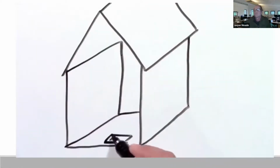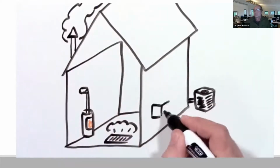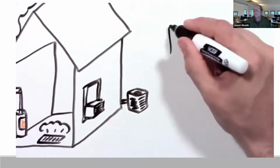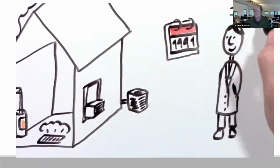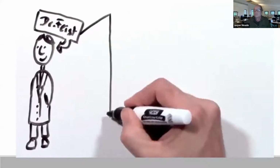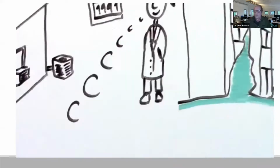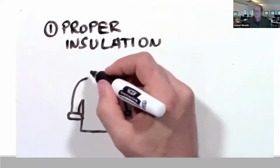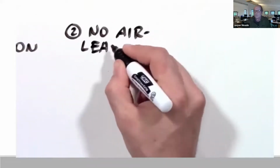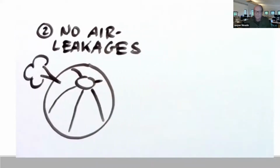Does your house have a heater in the basement or maybe a fireplace? Probably also a central air conditioner or maybe a window unit. Did you ever wonder if it was necessary? In 1991, a physicist in Austria, Dr. Feist, built the first passive house. Here's what he did. 1. Proper insulation. It's just like wearing the right winter jacket. It also doesn't need a heater. 2. No air leakages. There should be no holes, small or large, to let hot air out of the house.